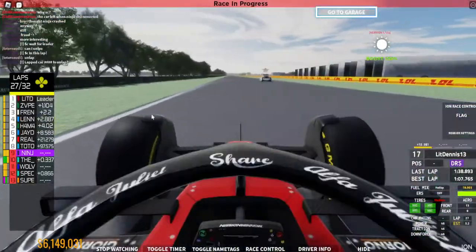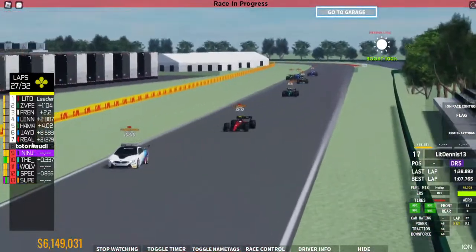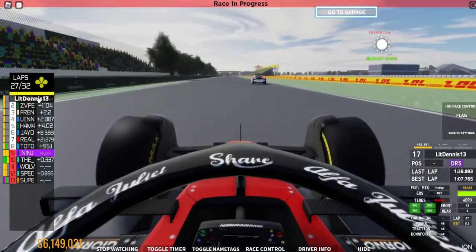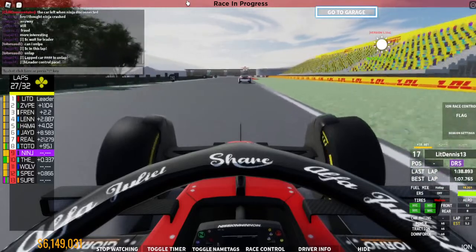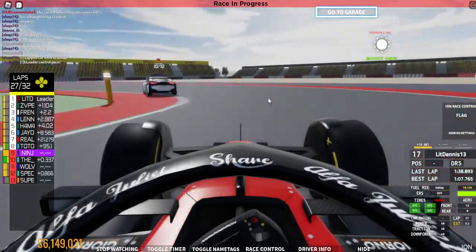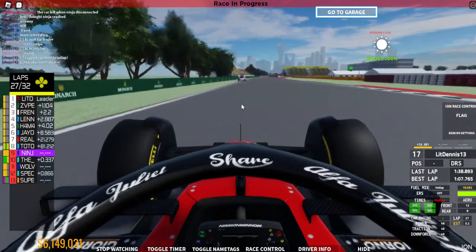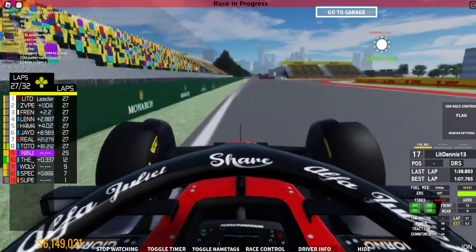So the lap car allows 1 lap, and he will catch up the pack any second now. No, he has unlapped himself. So the safety car, Lit Dennis, will control the pace and control the restart. And out of nowhere, the Alfa Romeo driver is in a very good position to win the New Zealand Grand Prix. Mind-boggling stuff here.